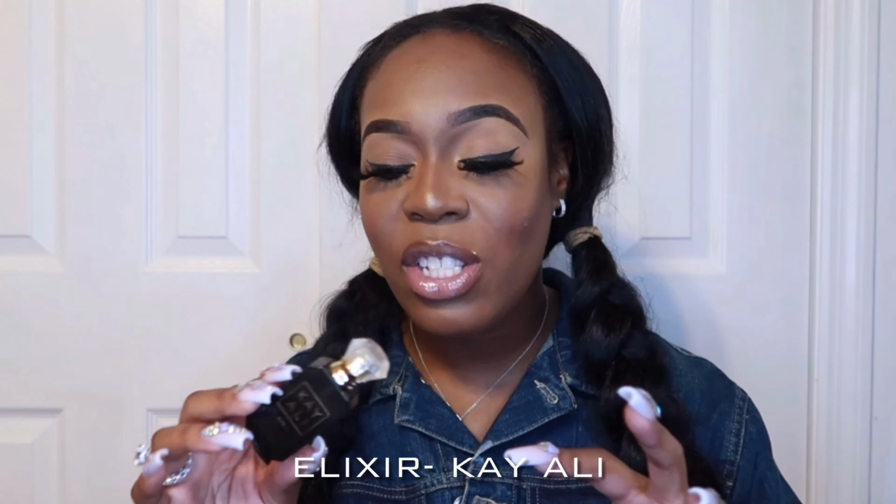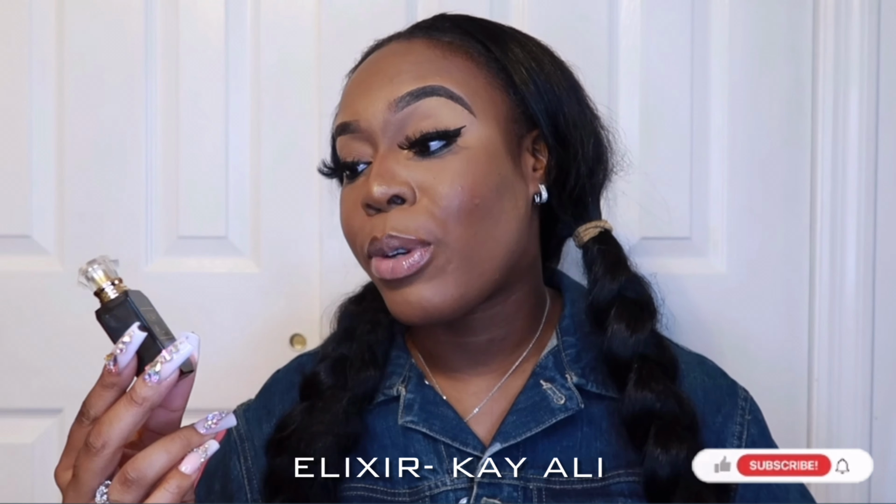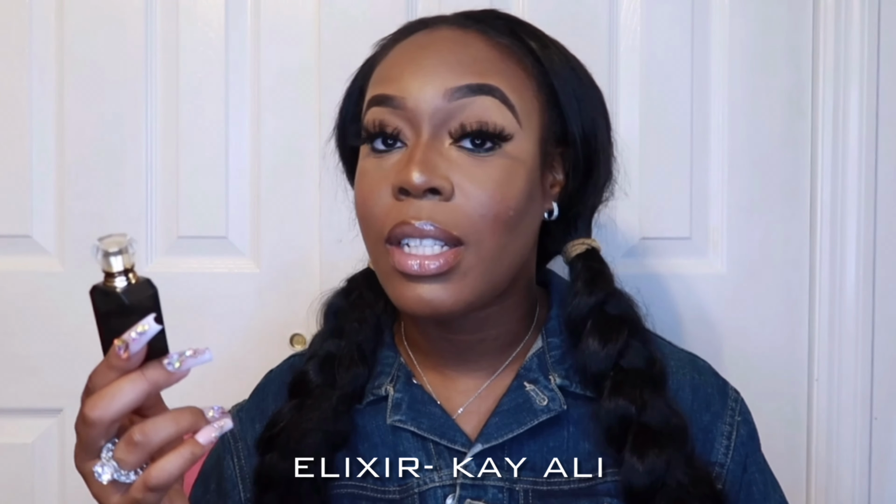It's a baby bottle and I love it. Elixir is really a bossy fragrance. It does a lot of the talking for you. I think this is unisex, but you know what I'm saying, use what you like. It is a floral fruity fragrance. It does what it needs to do. It really lasts for a really long time. Scent type is sweet and floral, which it's definitely sweet and floral.